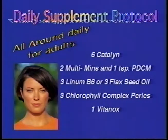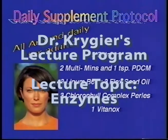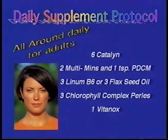Here's our daily supplement protocol that we always recommend out of the office. Everybody's like, you know what, I don't know where to start. The best thing you could do would be to start on this program. It has all your basic essential vitamins, minerals. It's got just about everything you need. It's a basic protocol, so it's important. And we're going to be talking about the last one on here today that has to do with Vitanox and how it affects your health.